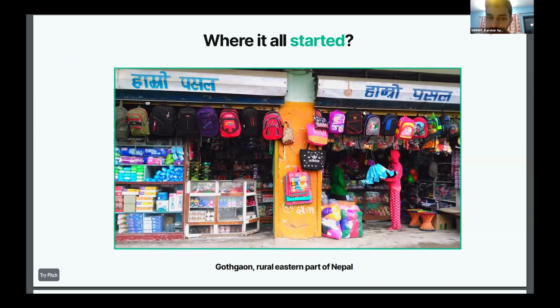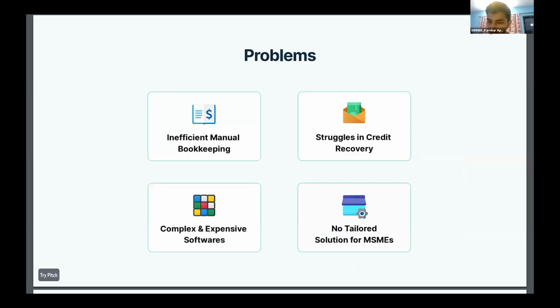Despite his willingness to pay, my dad couldn't collect the credit in time, and this problem is not unique to our store or even to Nepal. This affects millions of small businesses across emerging nations. Inability to recover credits on time and financial mismanagement is the number one reason why many small businesses fail. And existing solutions out there are complex, expensive, and not tailored for them.